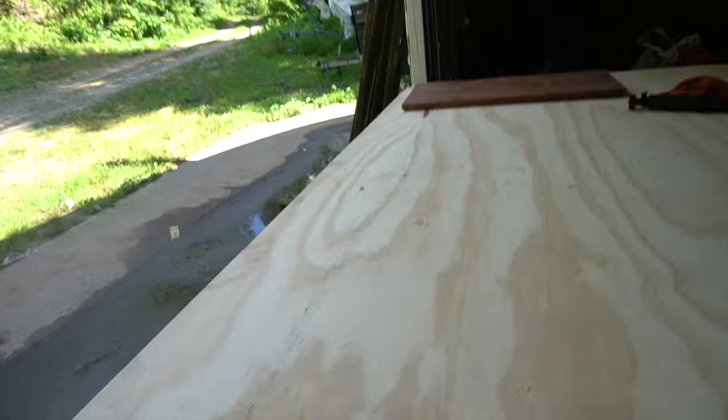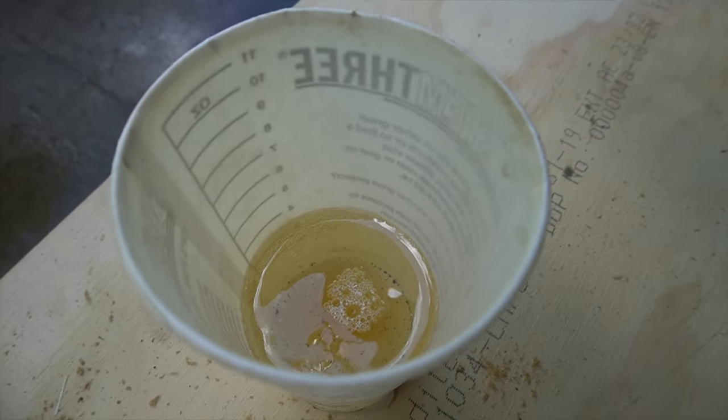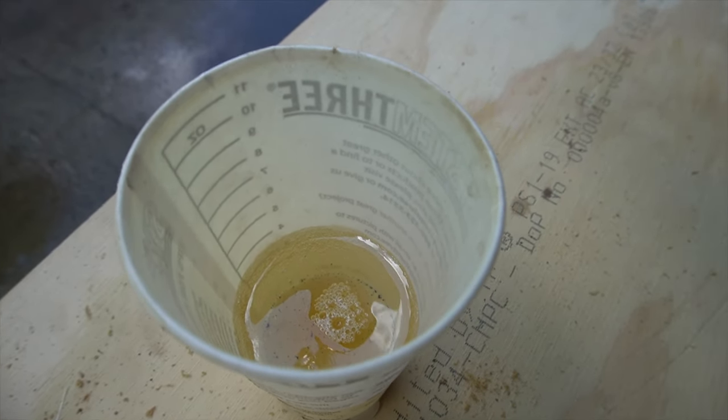One thing though, before we go to that, I just wanted to do a quick test pour with this epoxy. And it survived the winter. Hallelujah, Jesus.